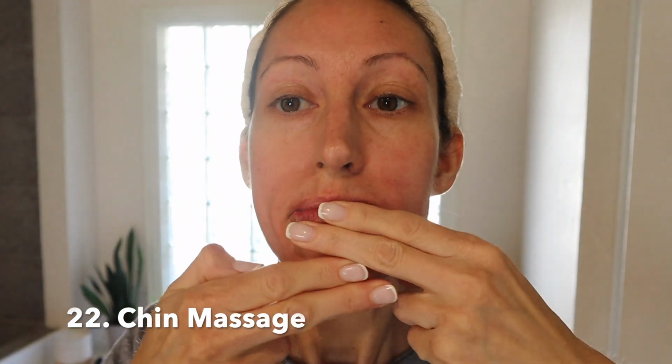The next to last thing we're going to do is take 2 fingers, middle and your pointer finger, and do a chin massage. I like to do kind of a scissor action, left and right from the edge of the lip across the chin. And then sometimes I do pressing outward from the middle of the chin out towards the cheek. And again, if you have jaw, TMJ, grief, that can be helpful.